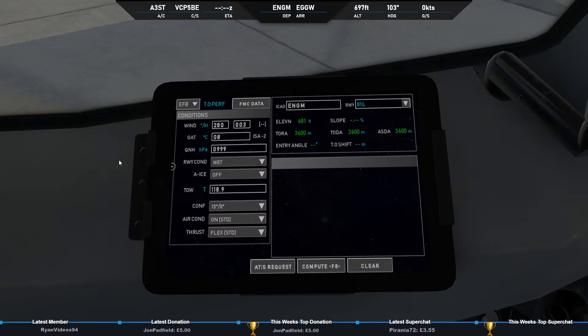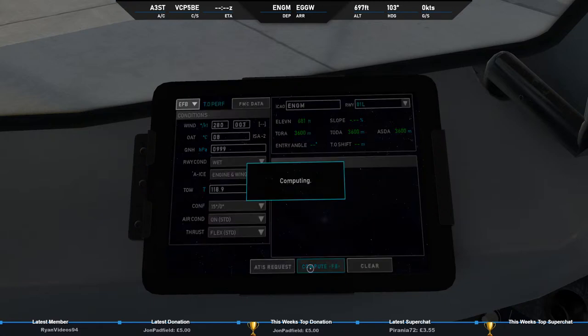Temperature's 8 degrees, so you should probably have engine anti-ice on for departure. I'm going to put engine and wing. Let's go for engine only. Well, in the 737, we would select engine and wing in icing conditions, which we are technically in. Let's put engine and wing. Takeoff weight 118.9, flat 15, air conditioning will be on. Try for a flex temperature. So let's compute this, see what it says.